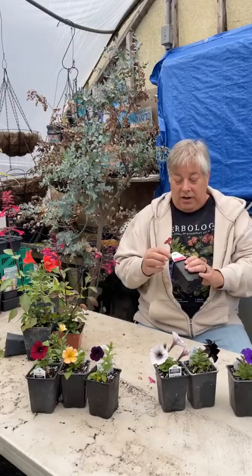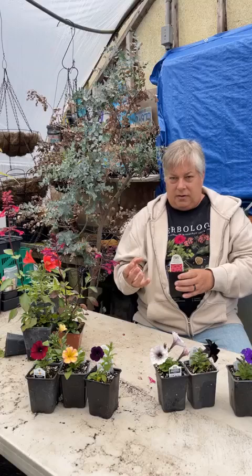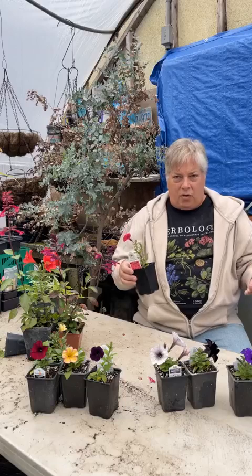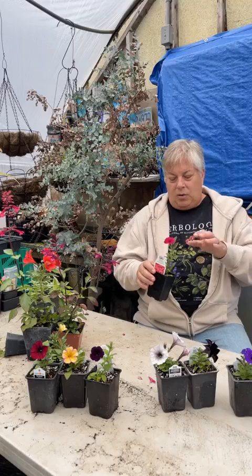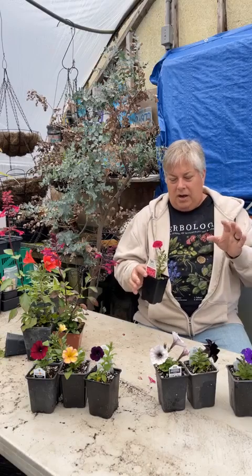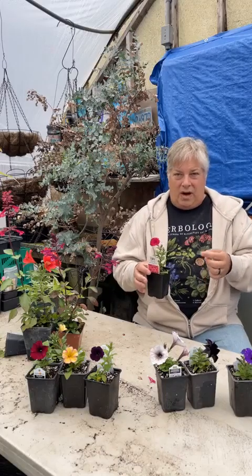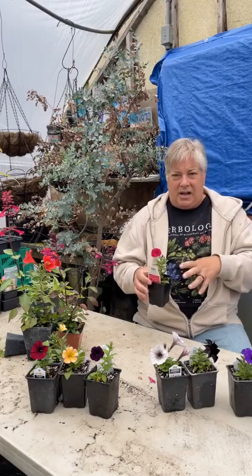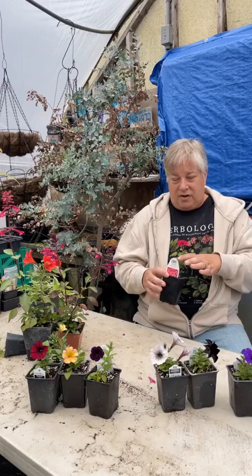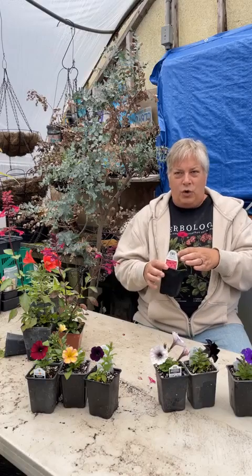Supertunia is the right name for these things, because the Vista series are huge plants. They can get up to 2 feet tall, 3 to 4 feet across if you let them, and keep them growing well. Absolutely covered with flowers all season long, and they produce flowers so quickly that you don't even need to deadhead them. So they're a great bedding petunia, great in big containers, big hanging baskets, things like that. The Supertunia Vistas are really outstanding, and I know Sophie's probably there saying, yes, they are my go-to petunia every year.